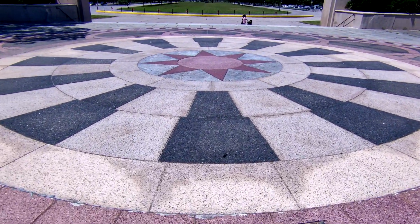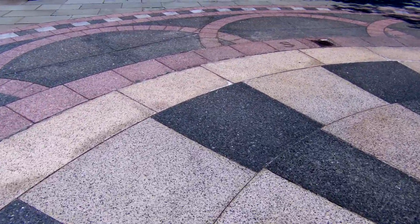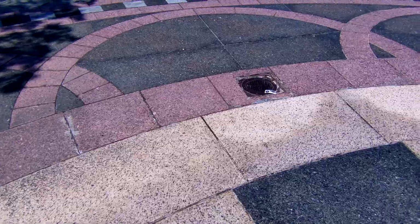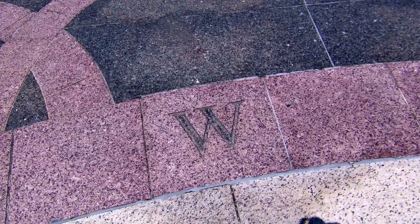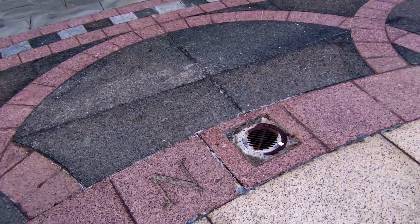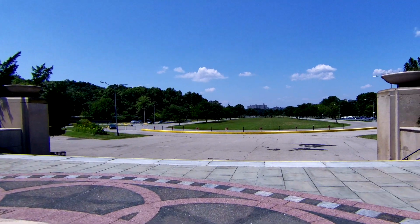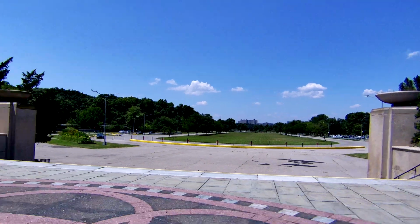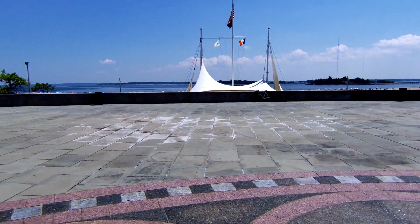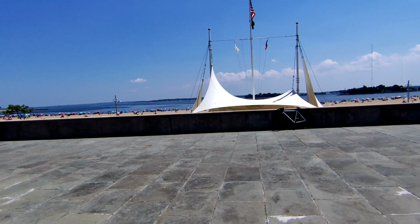It's very nice, and if you look closely, it's actually a compass. Very nice design and a symbol of the sun in the center. And there's the parking lot. That's where we came in. As you can see, a lot of these large tiles on the floor will probably have to be replaced. There's a lot of weather damage.